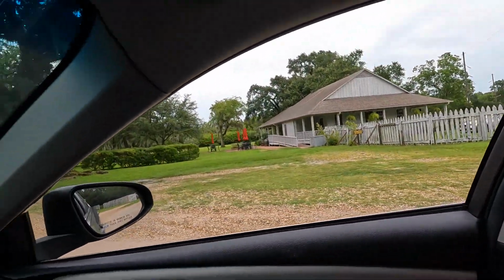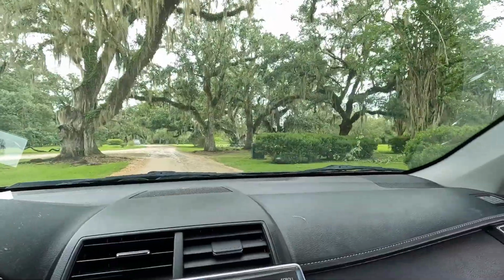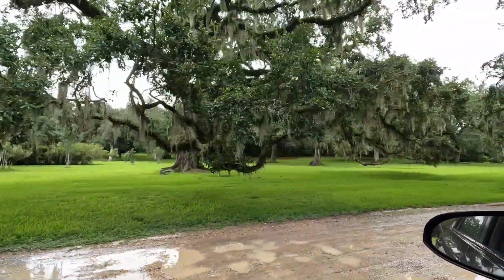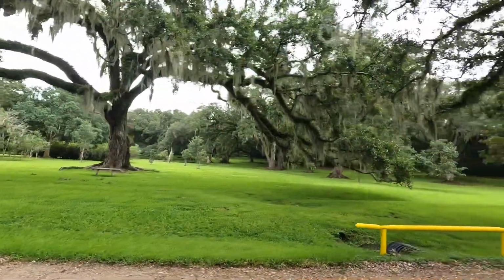Just checked in at the gift shop, and now we're doing the, what was it, the jungle? The Jungle Garden of Avery Island tour. Alright, we're driving in, and this place is loaded with beautiful trees. Be a cool place to do some photos.